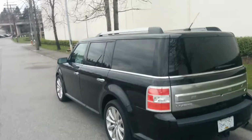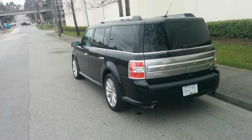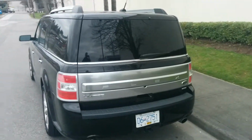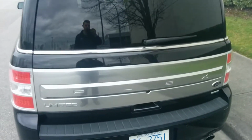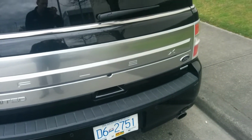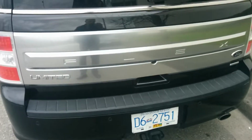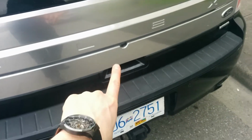Some people say it's a love it or hate it look. I don't know why you wouldn't love it. This is an incredibly clean looking vehicle, very sharp, very classy. On the back end here, you have the Flex badging, Limited badging, you get the Ford badging and EcoBoost, twin stainless steel tailpipes. There is a backup camera right in the middle there and reverse sensors as well.